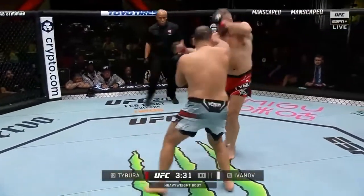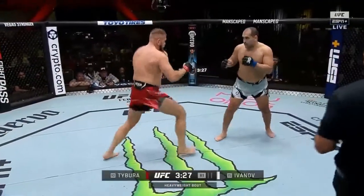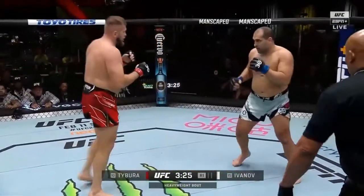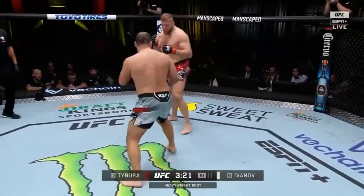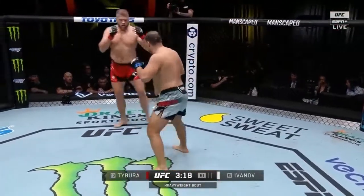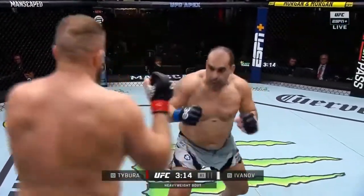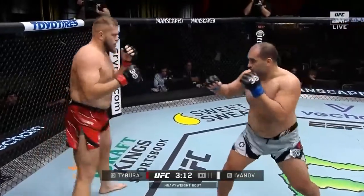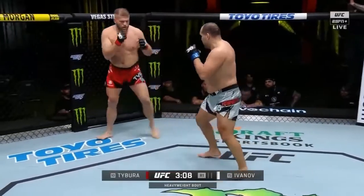How about Marcin Tybura and this matchup, though, Michael? Because he's been around for a long time, and I feel like he needs some finishes to really stand out amongst the pack. This is the ideal time, but it's just such a big ask against someone like Ivanov. Yeah, he is as tough as they come, so taking him out, finishing him, that ain't going to be easy. But if he does, what a statement. Yeah, it's a great statement. Big statement.